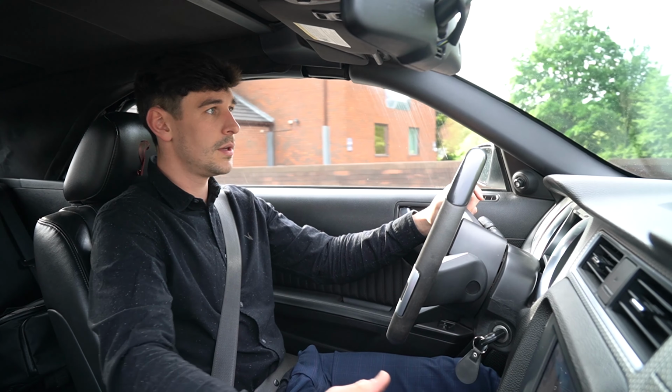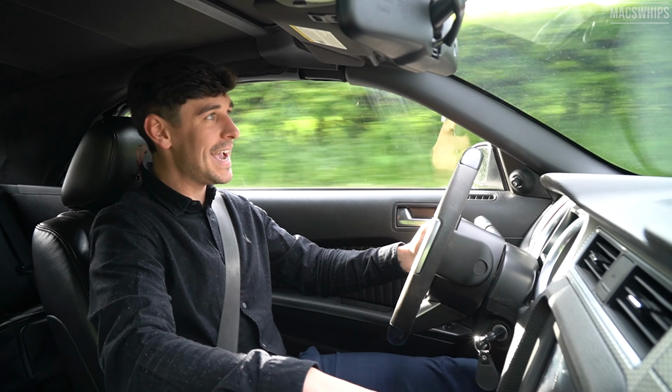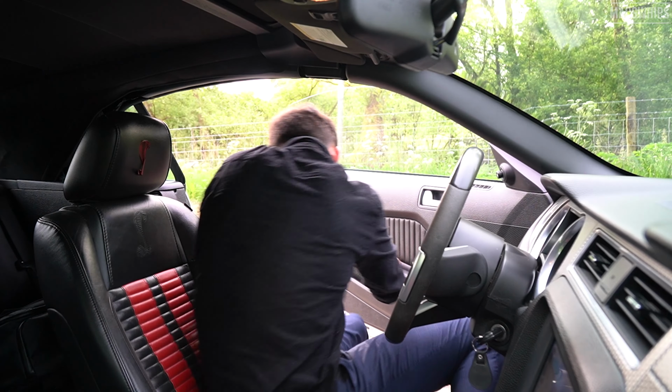Oh my God, I've just opened the boot. I pressed the button I thought was the spoiler. It's actually the boot. That is a rookie error, that is. You review cars and you open the boot while driving? Idiot.